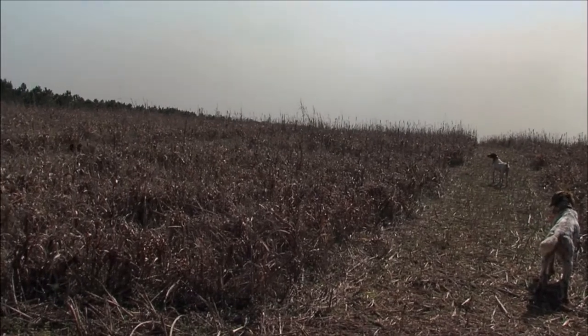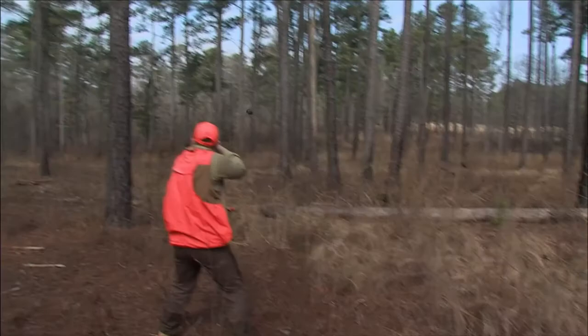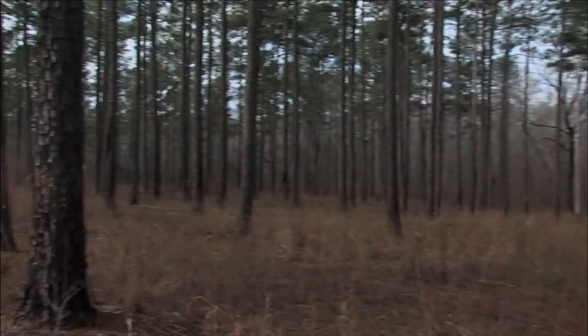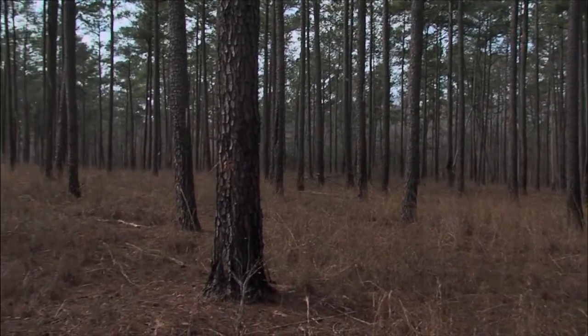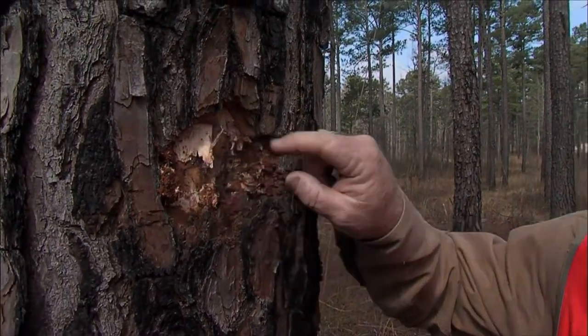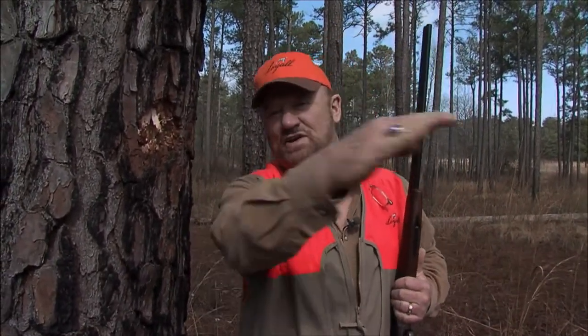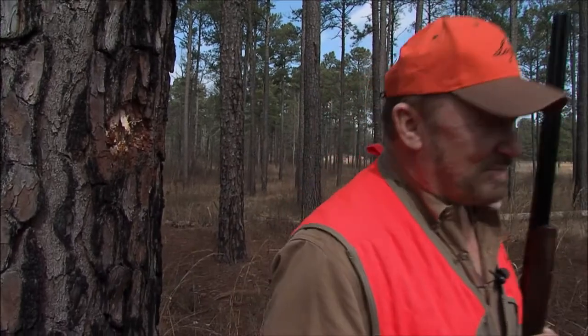We didn't cut a feather on that deal, did we? I don't believe we did. Oh, man. Look at the feathers. Feathers in the tree. That's the way they do it in West Virginia. They just ricochet and kill birds. They're so good.